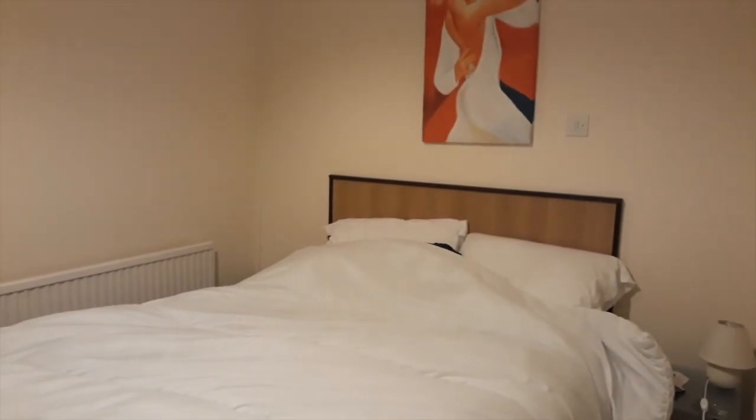A nice bed. Okay, there's a crack there, but it's basic, it's clean, it means that you can rest, especially if you're driving like me, and just have a good night's sleep.